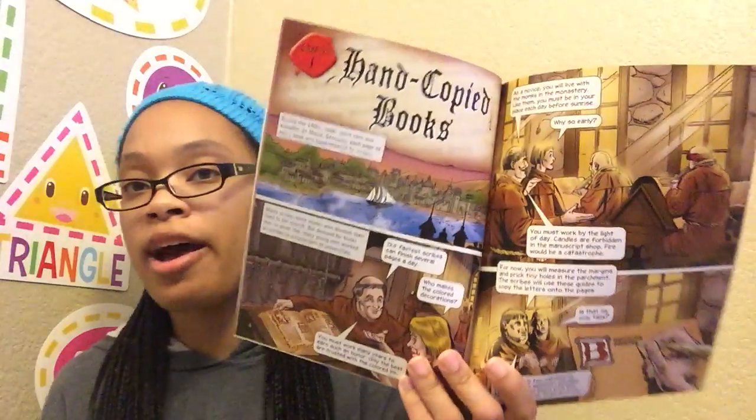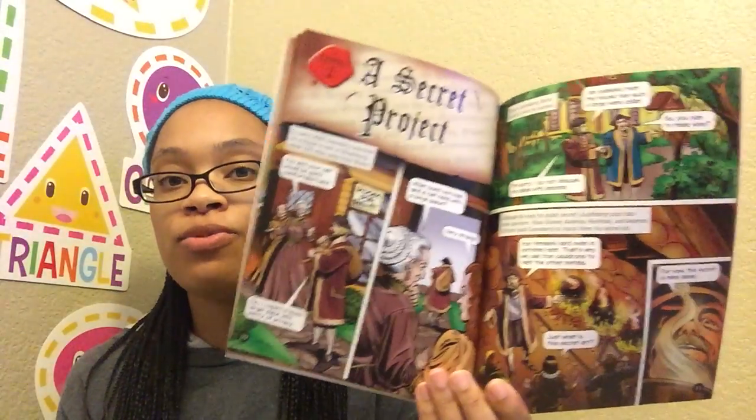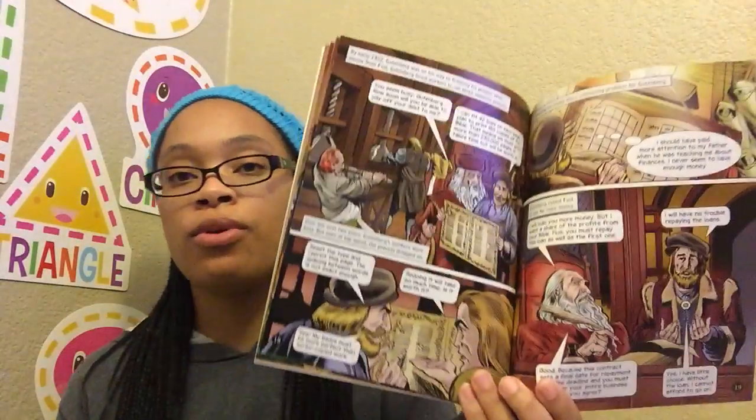I was looking, and I showed in a different haul a Gutenberg book that wasn't going to work too much for us. So when we get to Gutenberg in that medieval book, I have instead from Graphic Library, Gutenberg and the Printing Press. And I'm hoping he likes this format because I have like 6 of these or so in our curriculum for next year. But it's in the comic book format, and there's a surprising amount of information for a comic book. So we'll see if he likes this for when we get to this section.